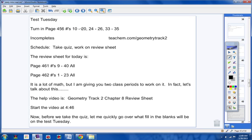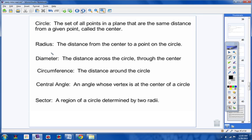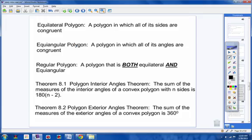Now, before we take the quiz, let me quickly go over what fill in the blanks will be on the test on Tuesday. Okay, so here it is. On your test on Tuesday, you'll have to know these definitions here and these theorems. Now, I'm going to go ahead and go on to the next page, so you'll want to pause the video, let everyone write this down, Miss Chambers, and then restart the video when they're done, okay?